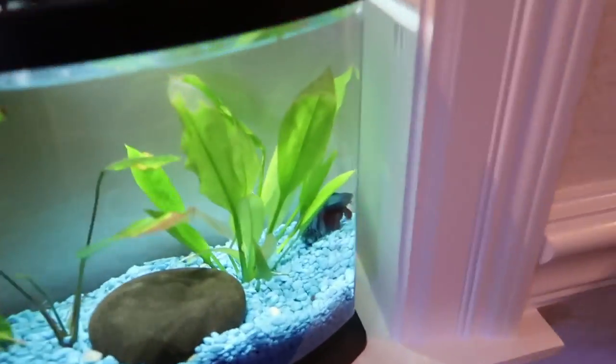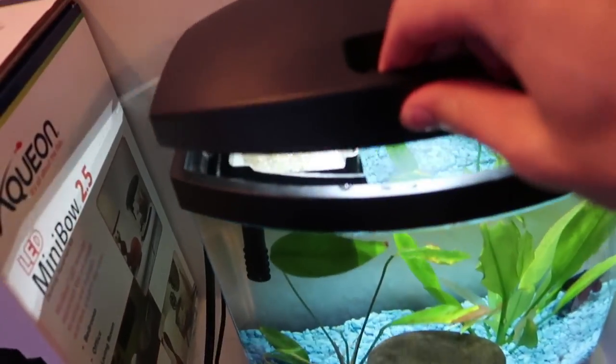Now we just need our good buddy. There's one right there. Get in there. Good. Now when our good buddy Aries comes up, he'll see him. Come on, buddy. It's feeding time.